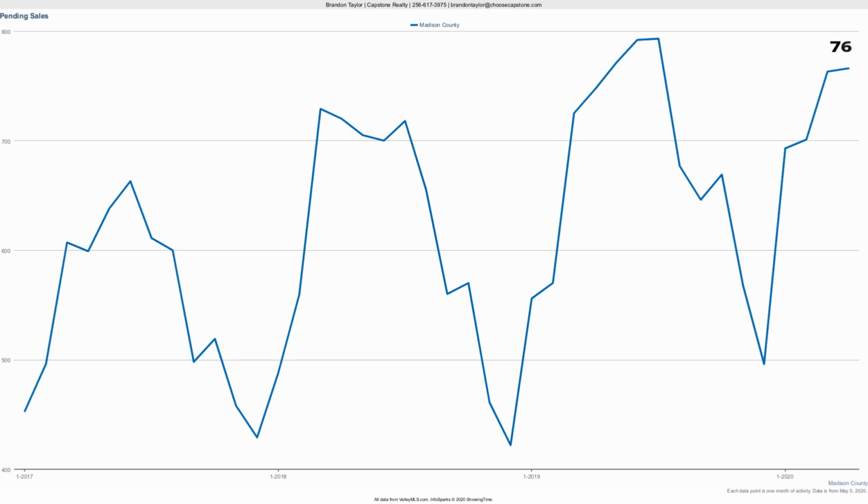This April we had 768 pending deals. That compares to 763 in March, 747 last year. So we are up both month over month and year over year. Month over month is basically flat at 0.65%, but over last year we are up 2.3% in the number of pending transactions that we have. Pretty surprising considering we're in a worldwide pandemic. So the demand is still very strong using that metric.